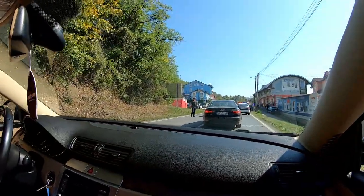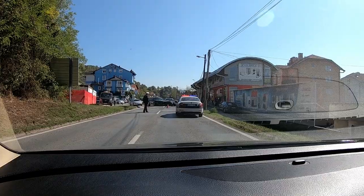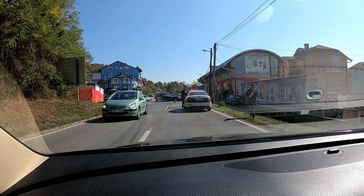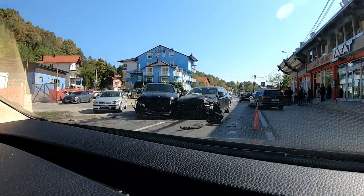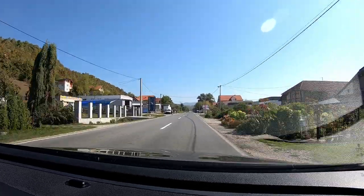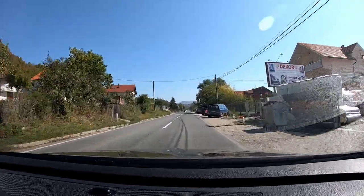Police is instructing drivers. Emina got afraid because the policeman was waving at us. But we can see here, it's a huge frontal collision. I hope everybody is okay, because this is not good. Finally over the traffic jam. Now clear road ahead, and we are happy again. Let's go.